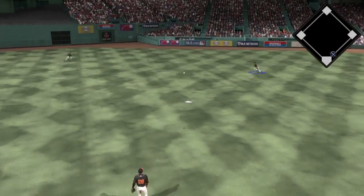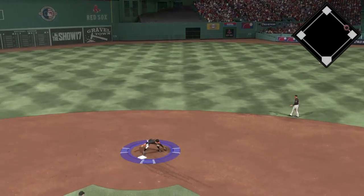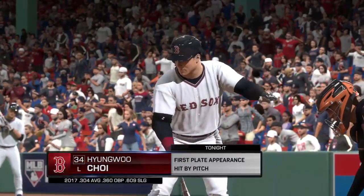Liner toward right center. And that's a base hit. 1 for 2 in his first couple of plate appearances. And a nice job to get the ball in quickly. He'll be held to a single here with nobody out.